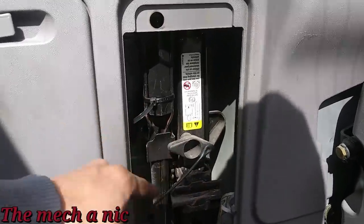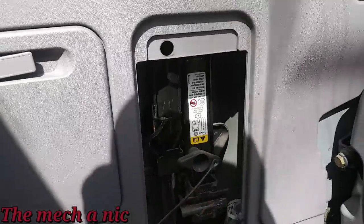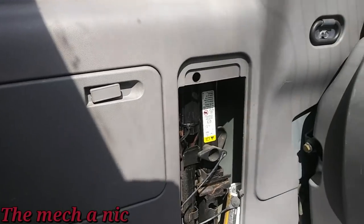She could still easily pull this whole thing out, and she could just slide the zip tie up and off, or just cut it. It's not an issue. But yeah, having that noise gone just makes a massive difference in any car.